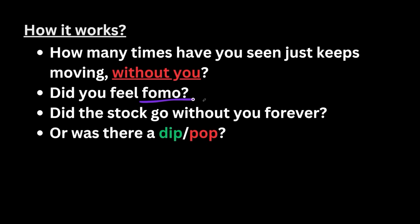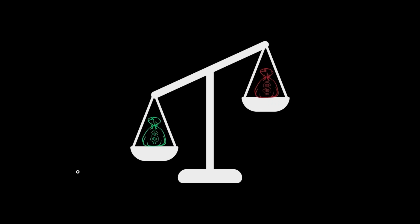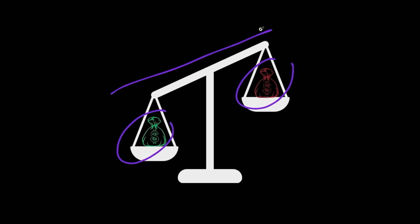Did the stock go without you forever? No. Maybe the next day it pulled back, or maybe a couple minutes later. Maybe it dipped, or maybe it popped a little. Here's a law of price that no one will tell you. Stocks are always trying to find a balance between buyers and sellers, okay? If the buyers are winning, right, they're beating the sellers, therefore the trend is what? It's up. And you can see it's up based off of this graph.